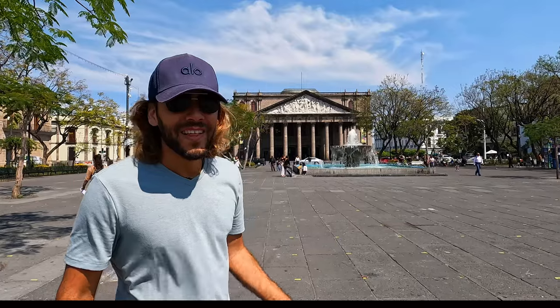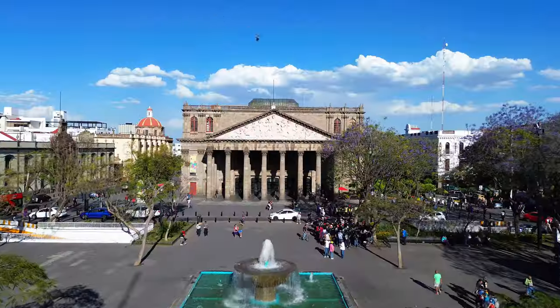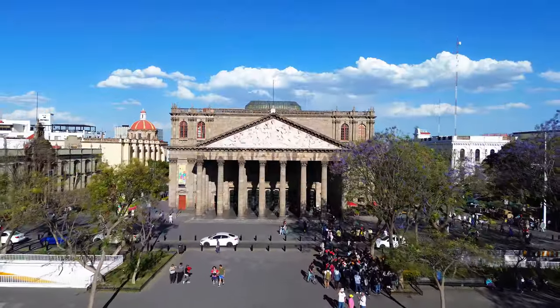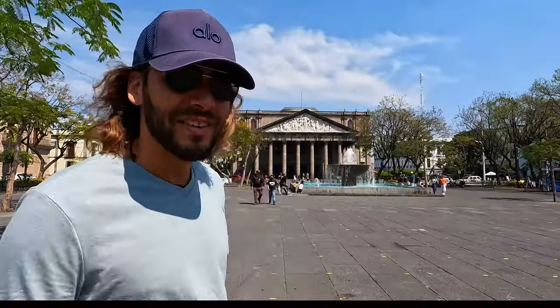You have here Teatro Degollado. This beautiful building was built in the 19th century. It is big, it is gorgeous. You can find here many performances, dances, opera. Let's get a closer look.